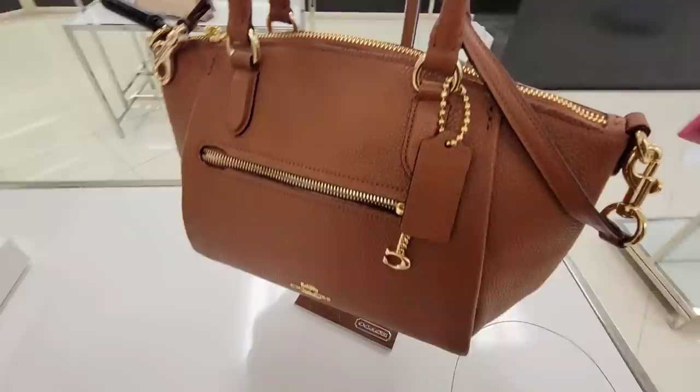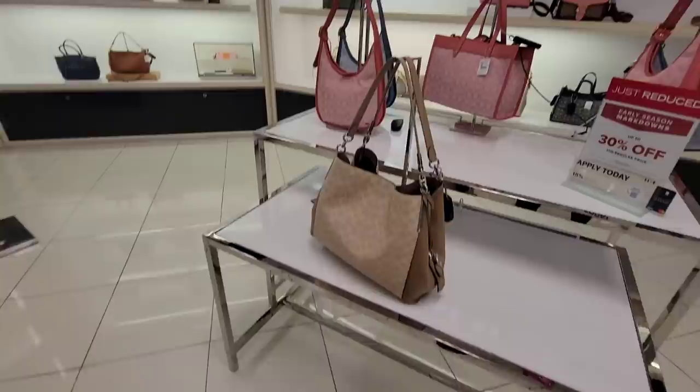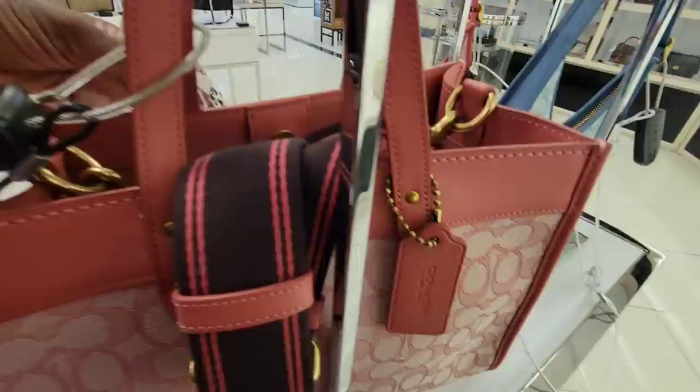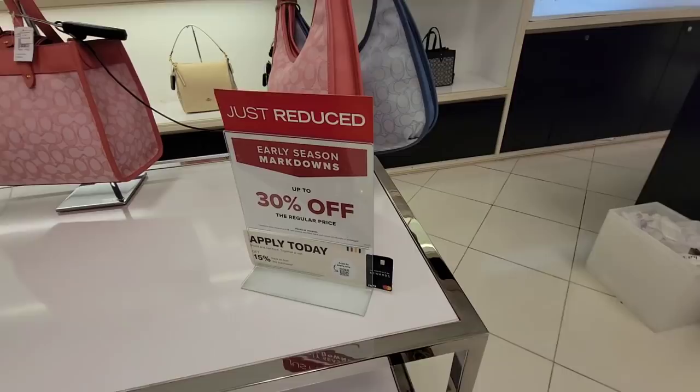I love the Elise bag. I like the zipper pull and the seat that hangs below it. For $375, they have this brown one at the Bay. This is the Ergo in canvas, the small size for $495. These are currently off season, so I think there's a sale for these canvas ones in these spring summer colors. This is the field tote. I think this is a size 22. This one is on sale for $396. These are currently 30% off.